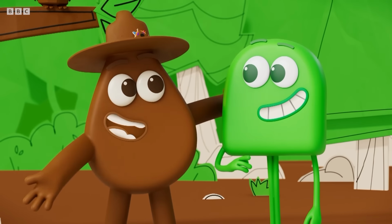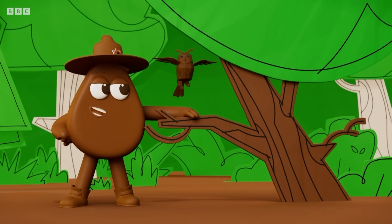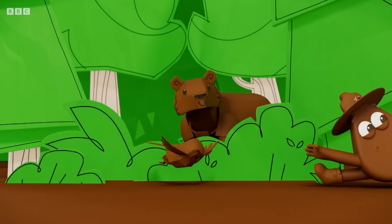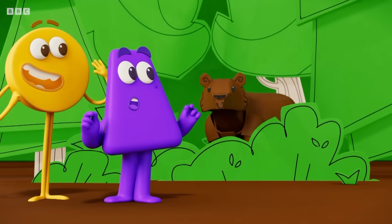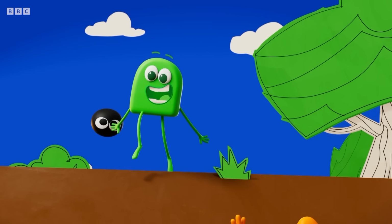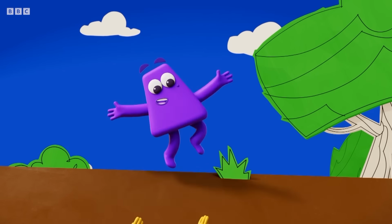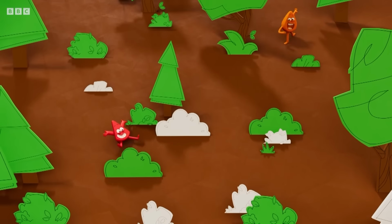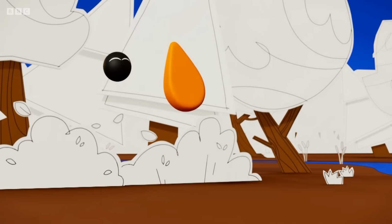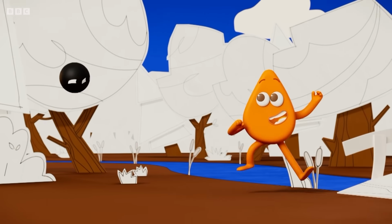Ooh, I'll give you a tour. This way! Here's a big brown branch. And that's a big brown bear. Oh. This way! Which way did they go? We seem to have lost the others. Come on, Black, let's find them.